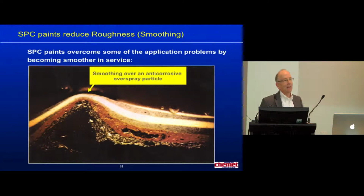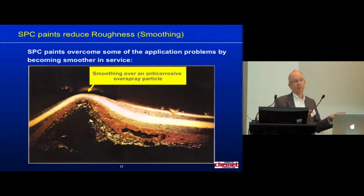Now, SPC paints can help you overcome some of the deficiencies that you have with painting. This is a very old picture from the original SPC1 in 1975. Originally, there were 4 coats of paint, grey, white, on top of this roughness peak, which is an anti-corrosive defect in the paint, almost like a little mountain on the top of that. But after being at sea, that mountain has significantly decreased down to more like a molehill, because in the valley you haven't got the polishing. So that's why SPC paints have a significant advantage, and indeed when they first came out, because ships could get smoother with time. Very unexpected result. So that's why SPC works.